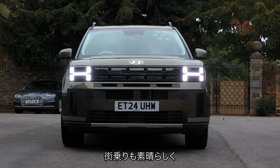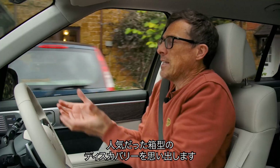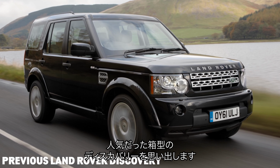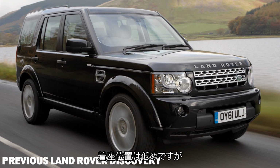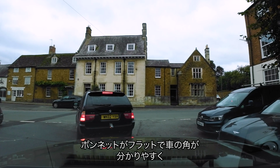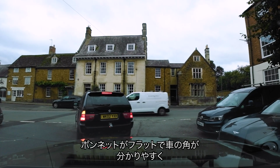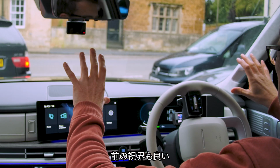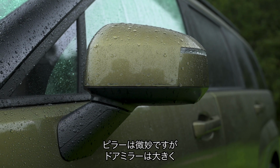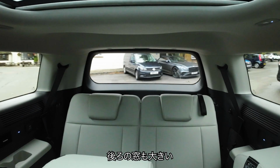I also appreciate the way this car drives in town, because it does remind me of a Land Rover Discovery, the previous one, the boxy one, the one that everyone really liked. Because you sit quite high, not as high as in the Discovery, but because you've got that flat bonnet, you get a really good sense of where the corners of the car are. You also get a good view forward as well. These pillars aren't too bad, and you've got big door mirrors which give you a good view out, plus the view out the back window is good.